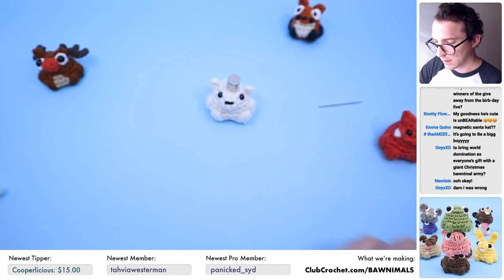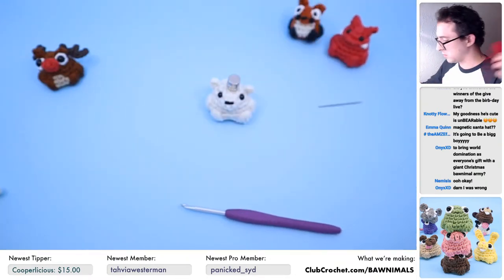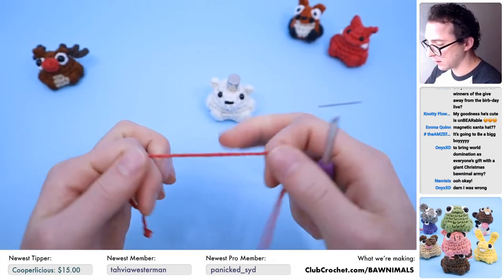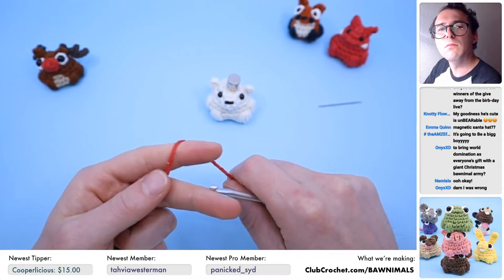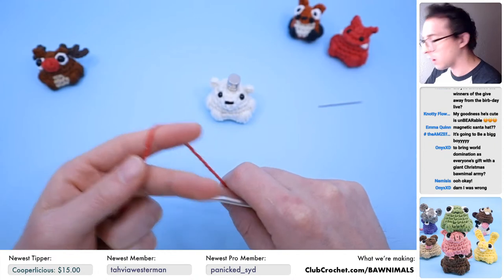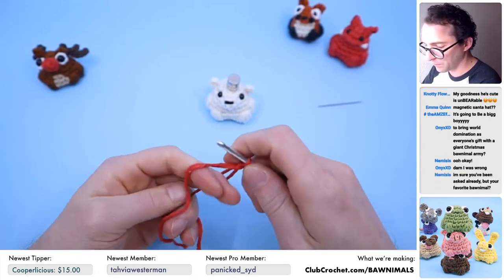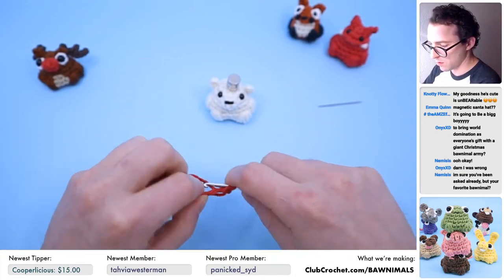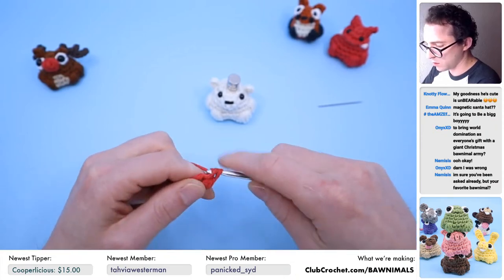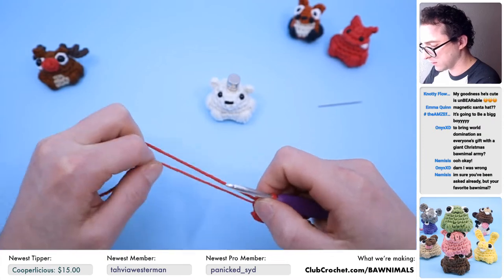Last thing we're gonna make today, baby. Alright, we got our red yarn, so we'll just go with red yarn. We don't need a big Santa hat. We just need a little one. We'll sew on a little fluffy ball at the end. Go one, two, three. I'm just gonna do 4 single crochets.